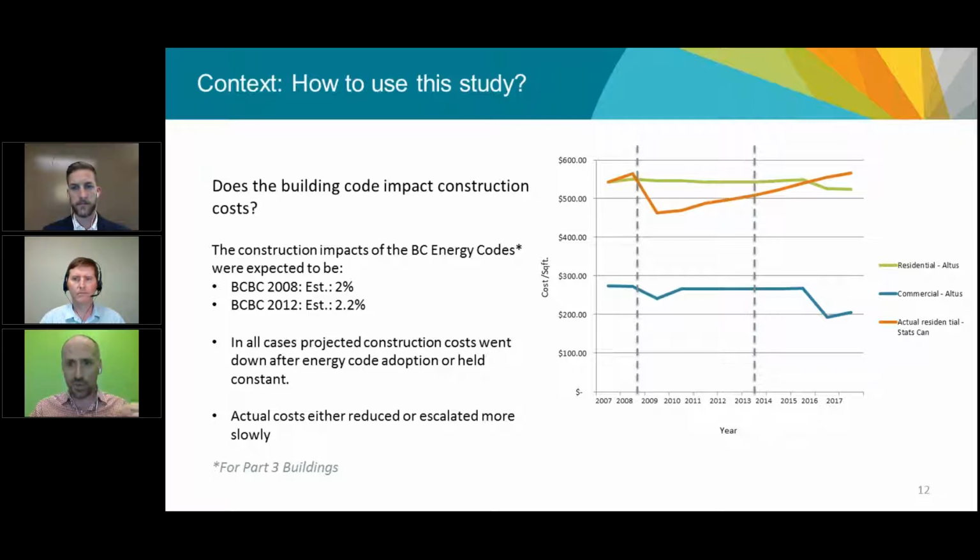So take all of these notes with a grain of salt. The cost of construction is a highly complex animal. Maybe there's an impact on construction, but the data doesn't seem to show it yet. And I just want to add that caution before everyone starts taking these numbers as gospel.